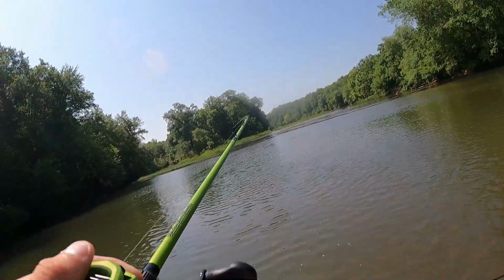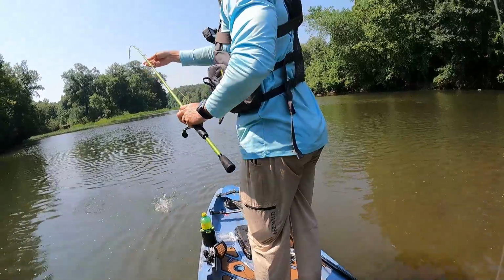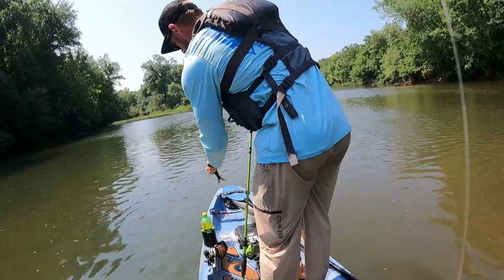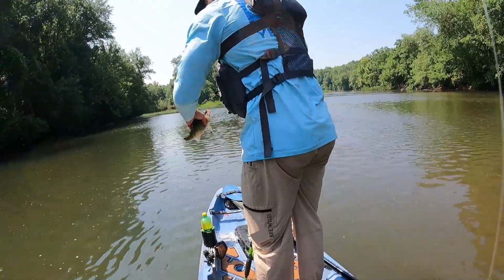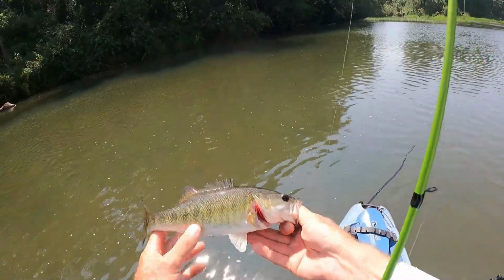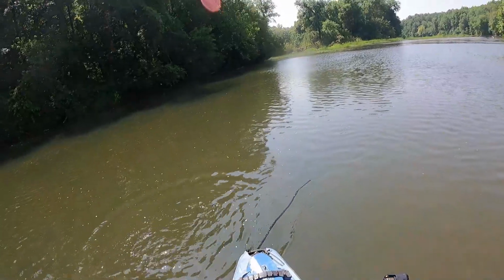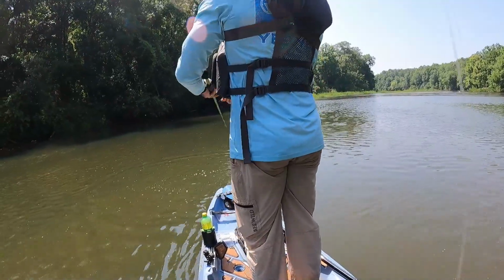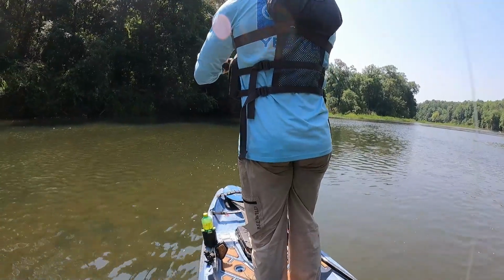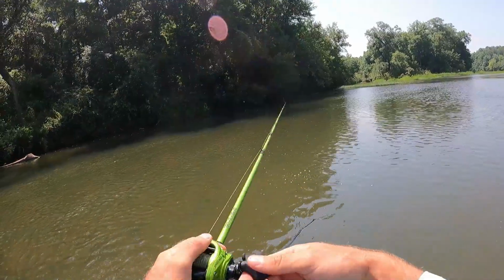There we go. Another shoalie. Ooh, buddy. Don't flop on me. Beautiful fish. Little deep hole right here. There's probably some more of them in there. Maybe. Might be one more fish right here. It's not a very big hole.